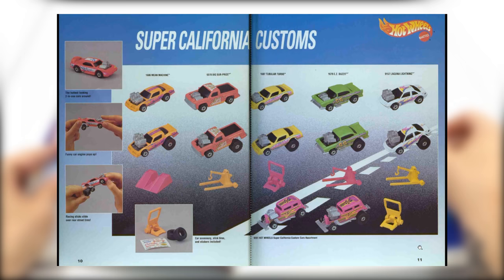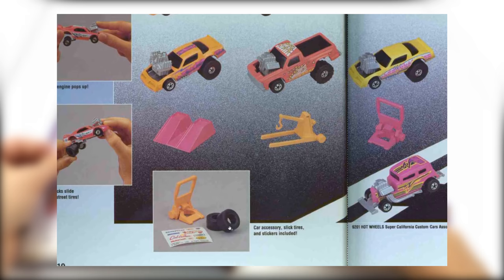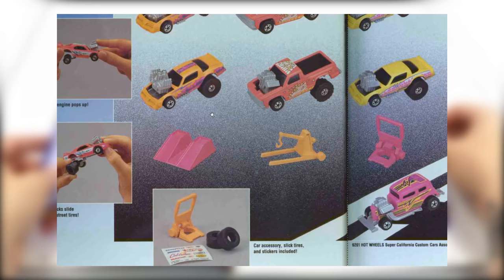And California Customs. I remember these. So you had a normal wheel right here, but then it came with a big tire that you would slip over the little tire, making them a souped up version, and the engine would pop up just a little bit more. Yeah. So it was like a teeter-totter.